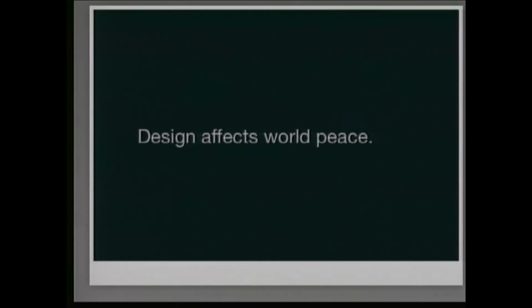It was a series of cascading mistakes of various kinds that started out with this very simple design decision. So design actually does affect world peace. I am firmly of the belief that if that decision had been made differently, we would be in a very different place in the world.